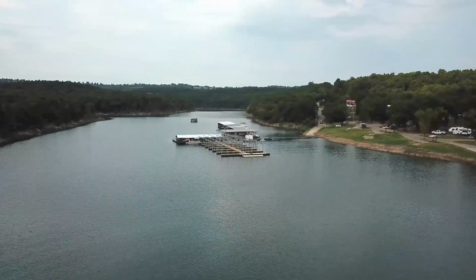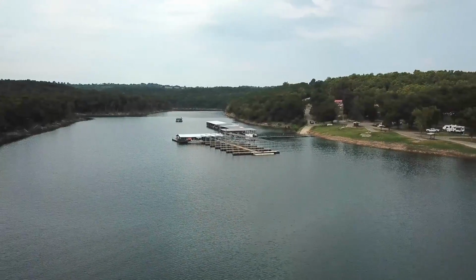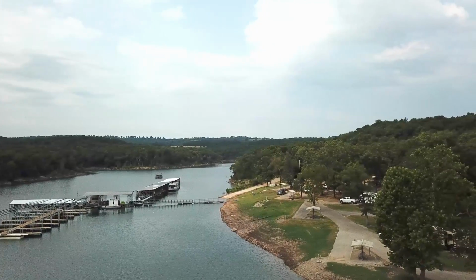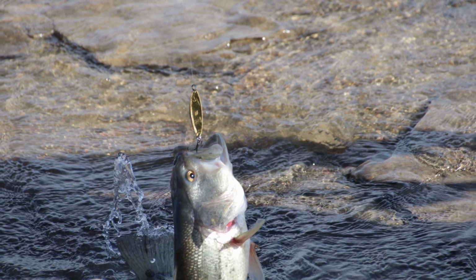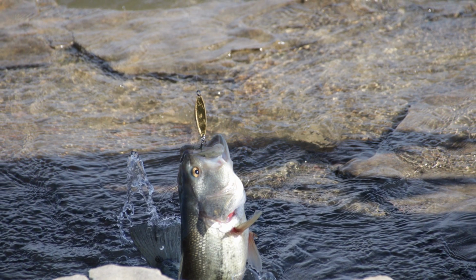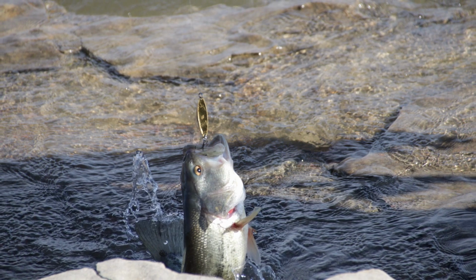There are a number of marinas around the lake, and they stock supplies you may need while out on the lake. They can give you pointers on what lures to use as the lake fluctuates. Many species of game fish can be found in Bull Shoals. Largemouth and smallmouth bass, brim, crappie, catfish, and walleye are popular fish for anglers to pursue.